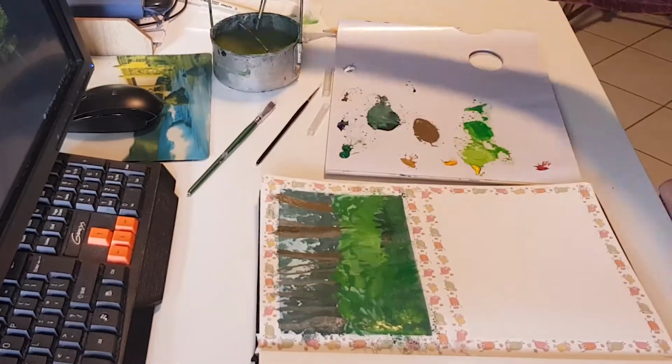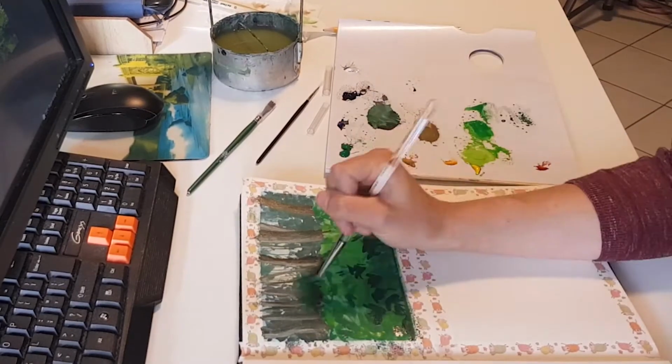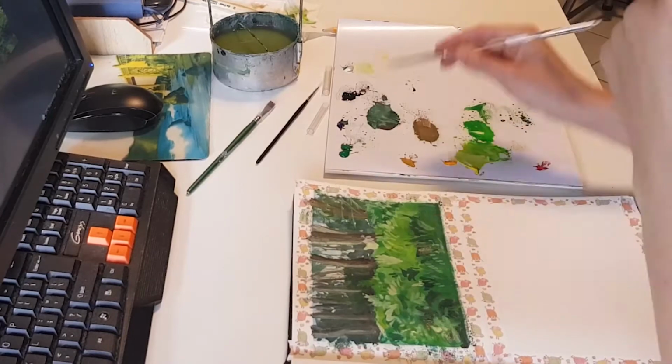So here's a little speed paint of me painting the scene. Doesn't look exactly like the reference picture, but that's okay. I usually don't strive for that anyway.